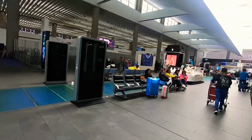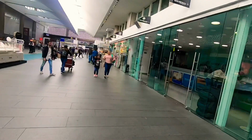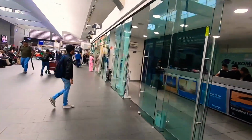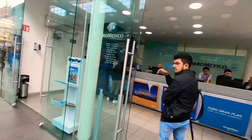It's starting to get crowded. I guess it's that time of the day when there's more flights. She got her luggage wrapped. Here's Aeromexico customer service. Makes you wonder how many people it takes to use one computer. Airline representative for the airport police.